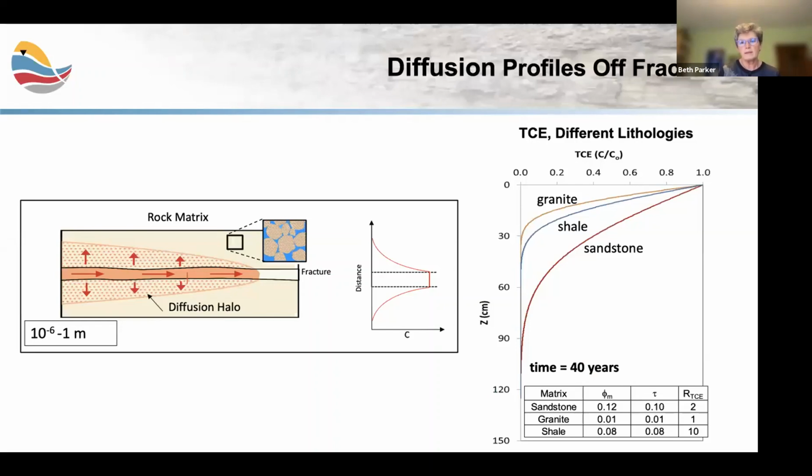And what this slide is aiming to present is how this can help guide our field methodology. So if we take TCE and think about the diffusion in a granite with its typical matrix porosity and properties versus a shale and a sandstone, we see that the extent of that diffusion halo after 40 years may be at least 30 centimeters for the granite, 45 centimeters for a typical shale, and over a meter for a sandstone. And so what I thought to myself at that time is, well, that's easy enough to do.